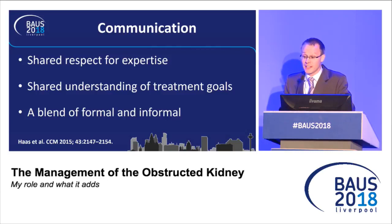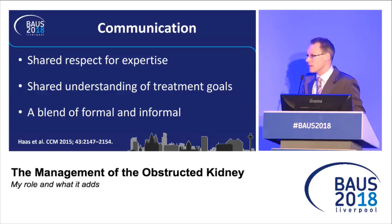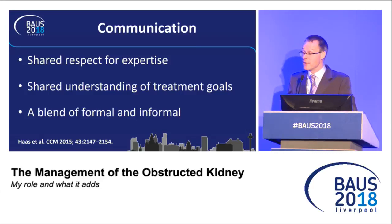It's only when we've all got a holistic picture of the patient that we can start to give each other meaningful advice that's useful and leads to good communication. And lastly, I think we need to blend formal communication and the use of the medical hierarchy of different grades of doctors and the bleep system with more informal communication, which research suggests both surgeons and intensivists prefer and think is more effective. When you come to see your patients, we want to hear from you.